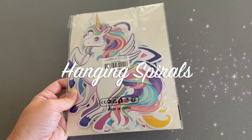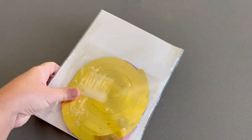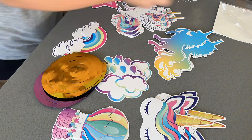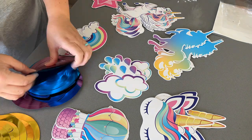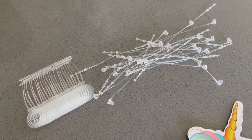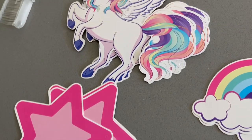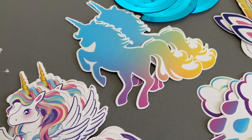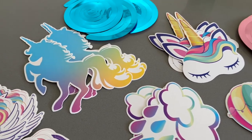Next up, we will be hanging these spiral decorations from WERNNSAI. There were 4 different colored spirals and 7 cute images to attach to them. The kit also provided little plastic pieces to attach the images to the spirals, as well as the pieces to hang the spirals to the ceiling. Overall, everything was pretty easy to assemble.